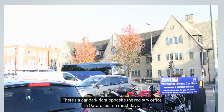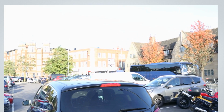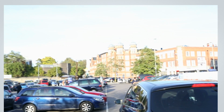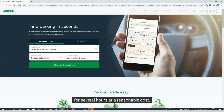There's a car park right opposite the registry office in Oxford, but on most days, it looks like this. To avoid expensive city centre car parks, using an app like Just Park may be the answer. You may find that someone who lives near the registry office is happy to rent out the space on their drive for several hours at a reasonable cost.